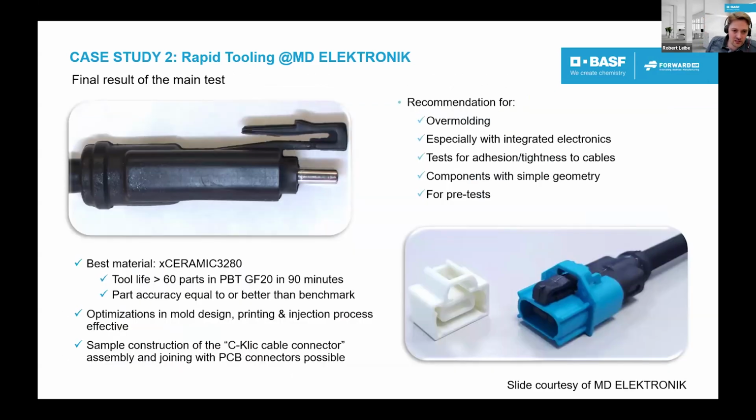So summarizing again this use case, as I said, the design of the part itself was modified a little bit to accommodate the 3D printing process. It was especially useful because these types of overmolding processes cannot be simulated. There are integrated electronics. That's also a reason why they need the serial production plastic, because it will strongly influence how the electronics work.